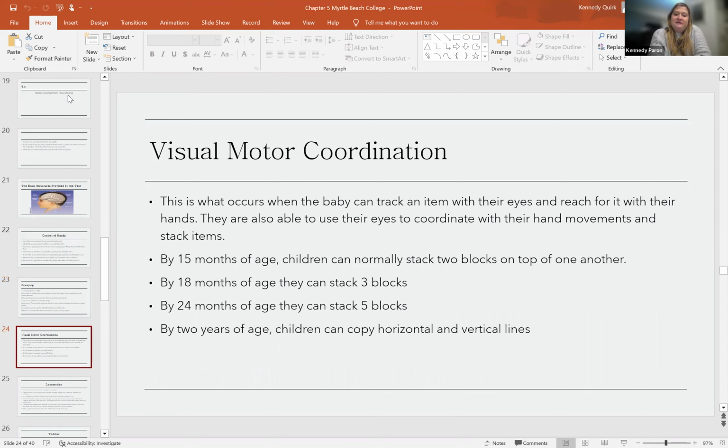So then we're going to talk about visual motor coordination. What this means is that the baby can track an item with their eyes and move their hands towards it to grab it. So they're also using their eyes to coordinate their hand movement, hand-eye coordination, and they can even stack items. By 15 months of age, a child can normally stack 2 blocks on top of one another. By 18 months of age, a child can maybe stack 3 blocks. By 24 months, they're supposed to be able to stack 5 blocks. And finally, at the age of 2 years, a child can copy both vertical and horizontal lines.